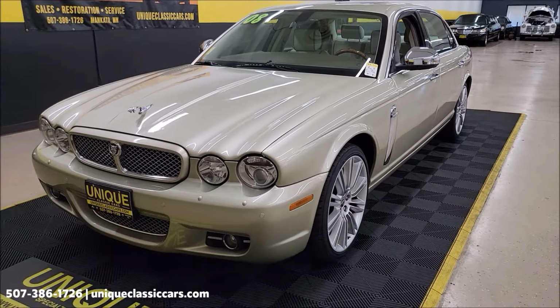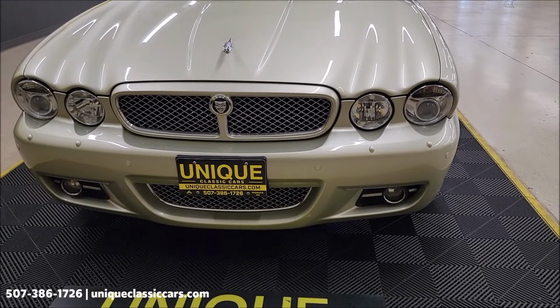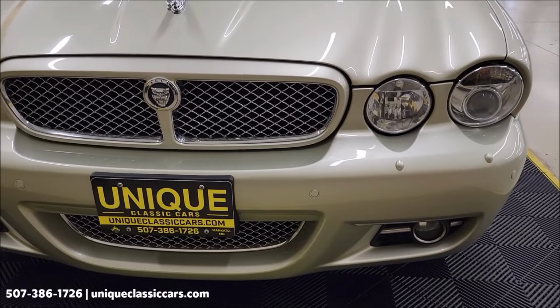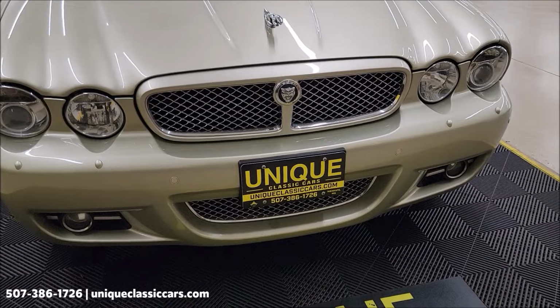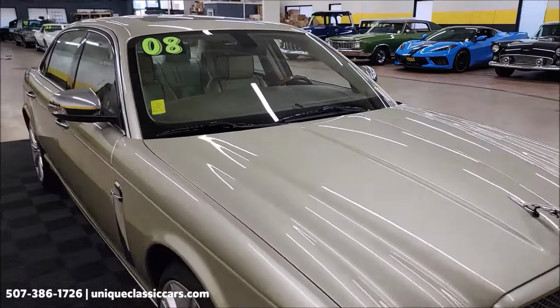Underneath the hood, 4.2 liter dual overhead cam V8. That is paired up with a 6-speed automatic transmission with overdrive. Of course, power steering, power brakes, AC, all your modern amenities. Take a look at the front fascia, grille, headlights. Paint in this car shows well. Winter gold metallic, I believe this would have been considered.